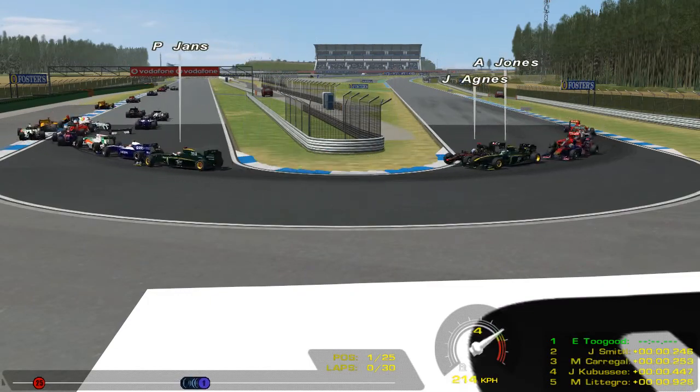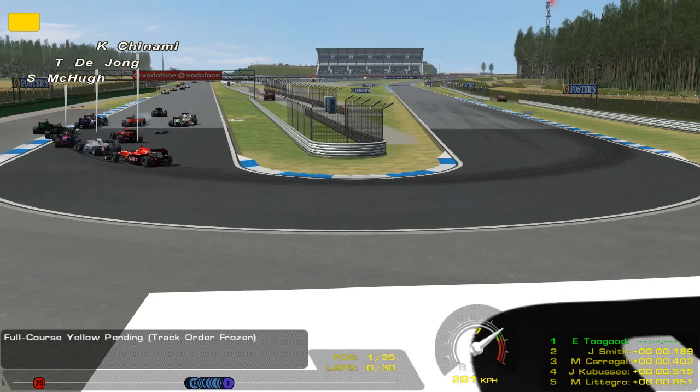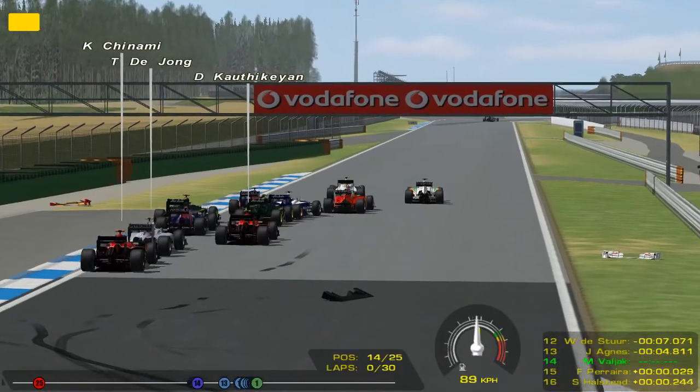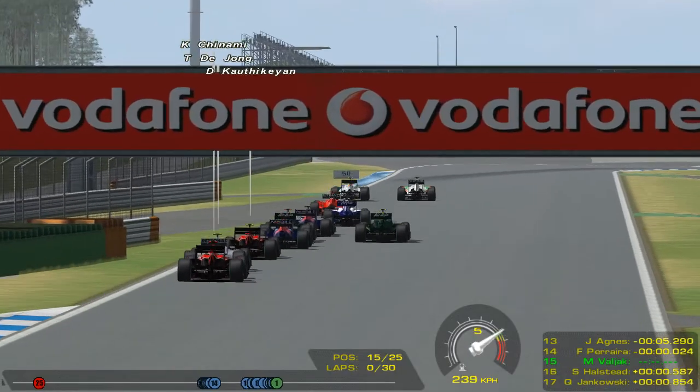Oh, that's Agnes, who's lost a front wing. Spin at the back, it's one of the Saubers. And we have a safety car. Has spun out. It is a huge crash. Agnes has jumped over about half the cars. Look at the amount of... Wow, that's a lot of cars there. De Jong caught up in it as well.